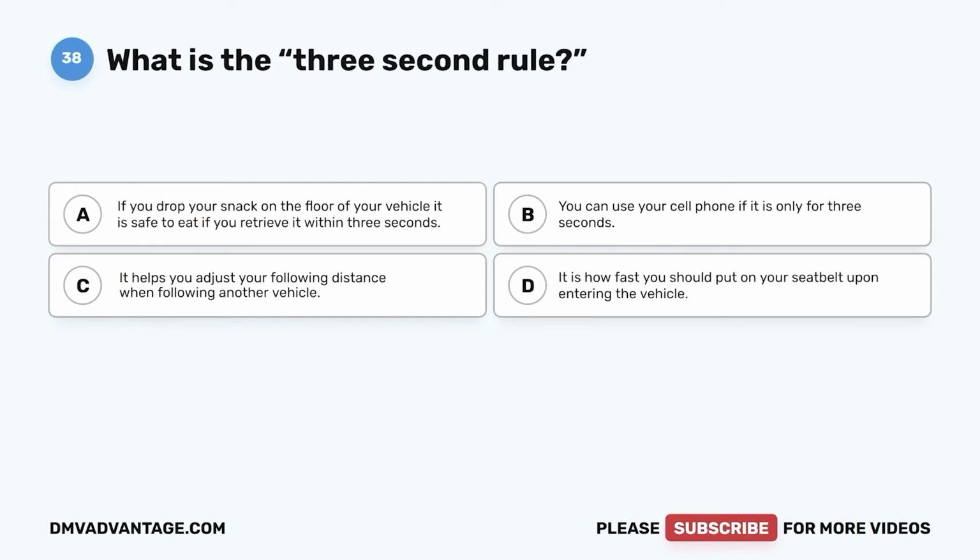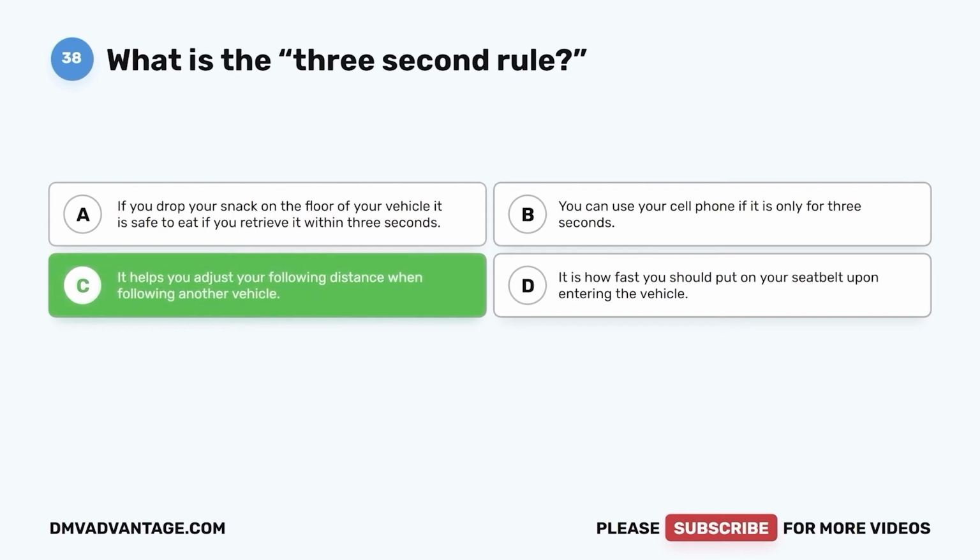A. If you drop your snack on the floor of your vehicle, it is safe to eat if you retrieve it within 3 seconds. B. You can use your cell phone if it is only for 3 seconds. C. It helps you adjust your following distance when following another vehicle. D. It is how fast you should put on your seatbelt upon entering the vehicle. The correct answer is C. It helps you adjust your following distance when following another vehicle.